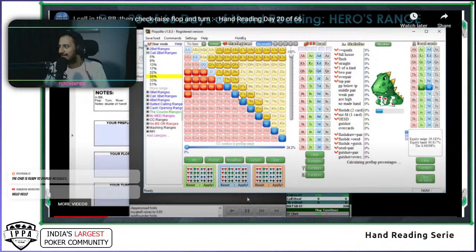So let's continue this exercise. So I was talking about these ranges that Sky has constructed and the way we would like to use them. There's also 3-bet ranges, 3-bet call ranges, and 4-bet ranges.